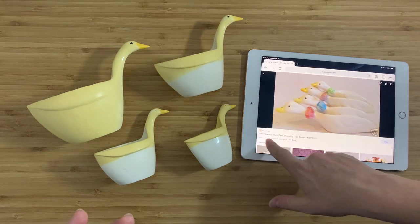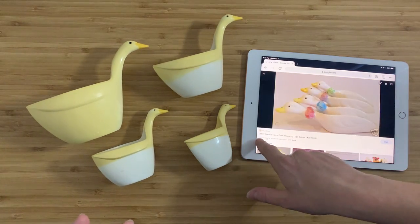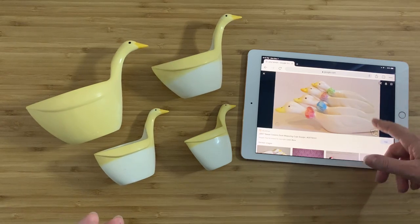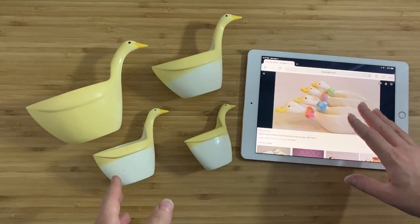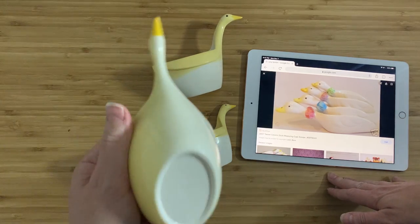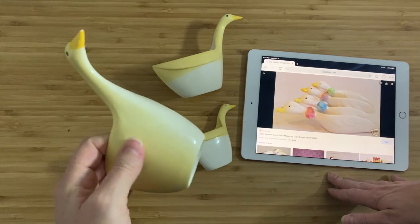Oh yeah, here's the, what am I doing? Sorry. JSNY Taiwan ceramic duck measuring cup. So they did this in ceramics as well, which I can't decide which one I like more. I think these ones are actually probably more usable. Oh, and these are actually melamine and not just regular plastic.